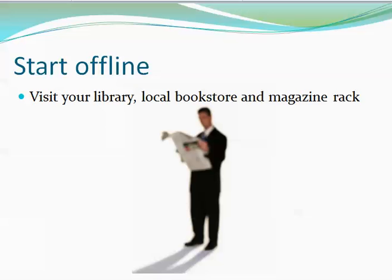Obviously, we start in the most logical place, where we are, offline, and visiting the library, the local bookstore, and the magazine racks in your grocery store and supermarkets are great places. There are 3 places that are quite often overlooked.